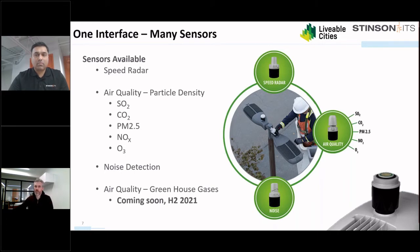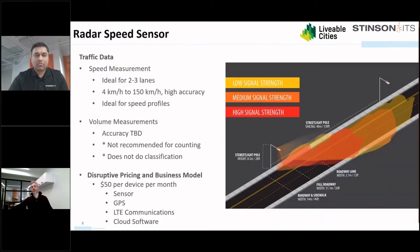So we're going to jump into now the speed sensor specifically and talk about its various characteristics. On the right here, there's a diagram showing the beam spread of the radar sensor, and this red area is where it detects the best. As Ajay mentioned, this is a Doppler-based radar sensor, and so it can measure speed extremely well. However, Doppler does work on motion, so below 4 kilometers an hour, it cannot read vehicle speeds very well.